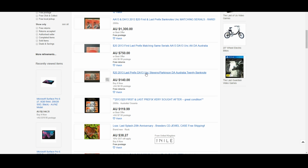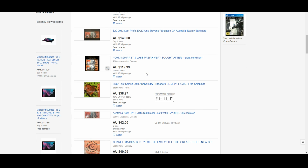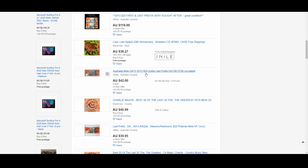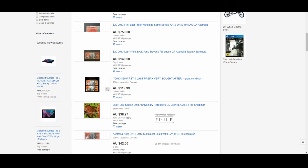But I thought this was a good one just to have a look at because they are still in circulation and can be found. And who knows what will happen when the new series comes out, which isn't too far away. So it's pretty much the same as what we were seeing before, around that $40 mark. This is a VF note. This is circulated for $42. First and last there in great condition, which means they're circulated.